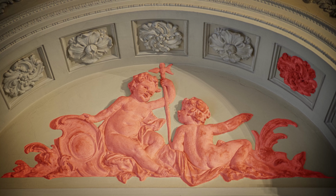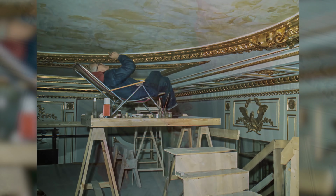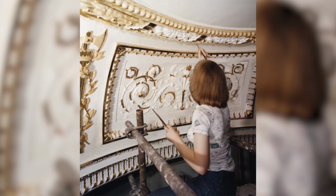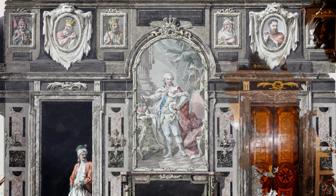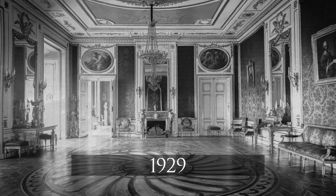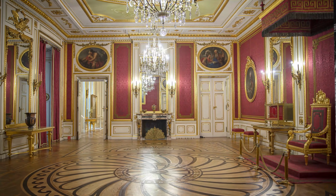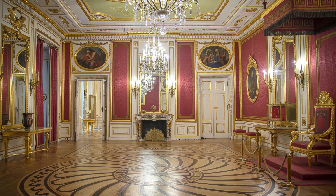Hundreds of original elements of the former fittings which returned to the castle chambers bear testimony to the incredible amount of work carried out, first to save and then to reconstruct the historical interior of the castle. They exemplify that the reconstruction of the royal castle in Warsaw is truly remarkable.